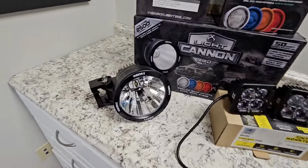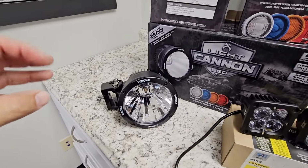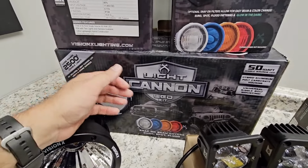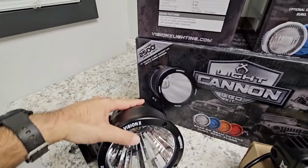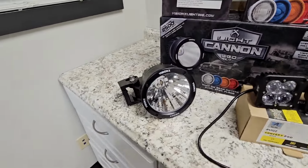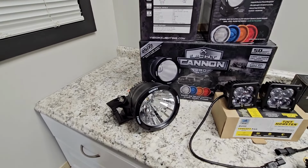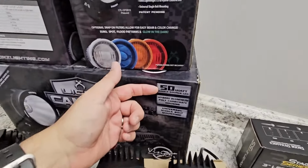And then over here, check this out. So you have this Vision X, which is also a very, very reputable brand, very, very good brand. And this is called the Light Cannon LED kit. Check this thing out. That thing is crazy. Look at that, 2,500 feet of usable light. That's insane. This is what you might want to put on a light bar on the top of your vehicle to the front. Maybe you're going hunting and you want to get the largest, craziest light you can.